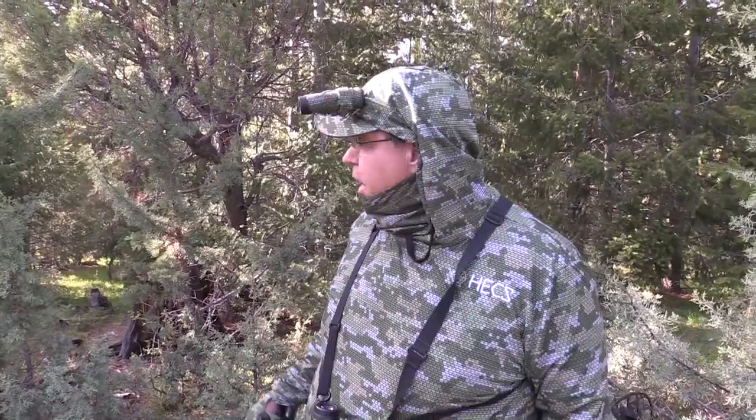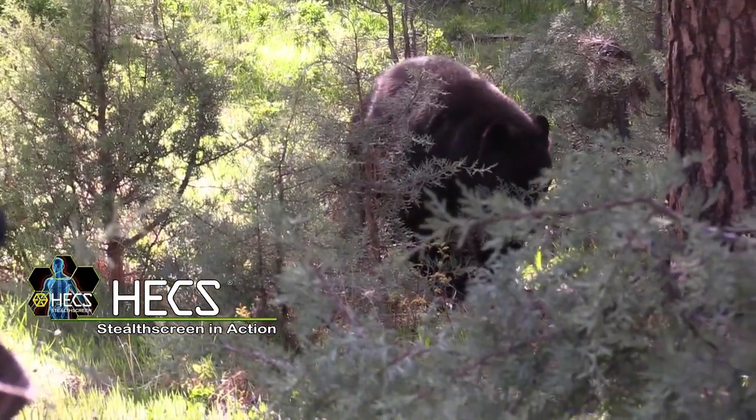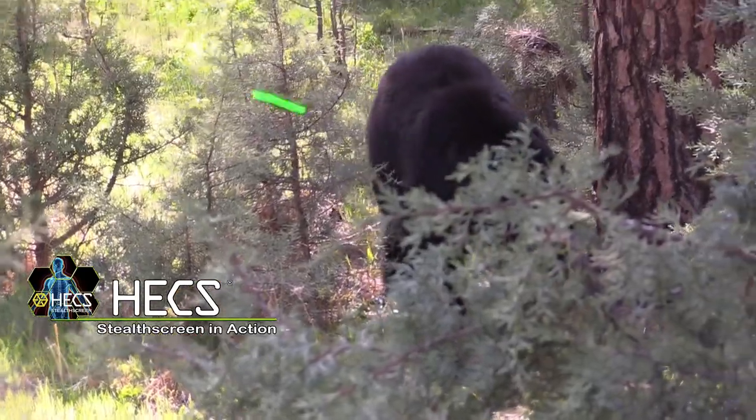What a deal. The bear walked right up the hill to us. So I took a shot. It went down where I kind of wanted it. Oh, that was exciting.